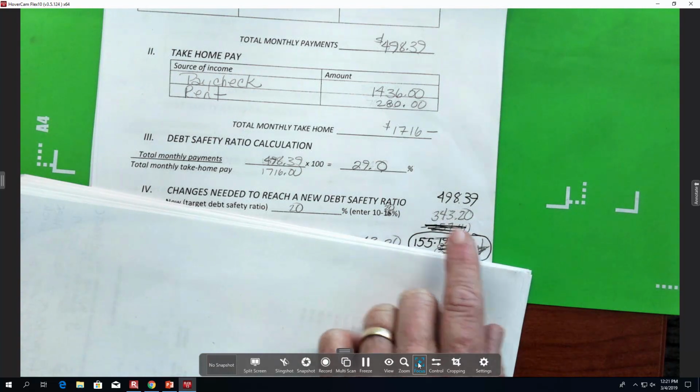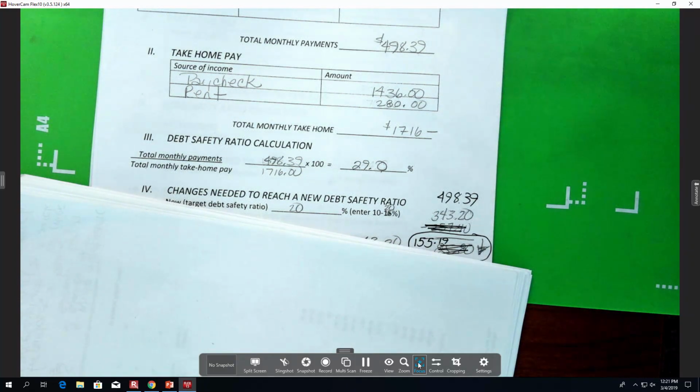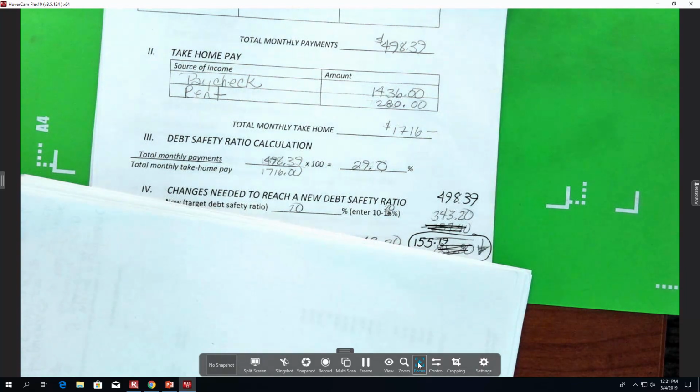The second option is, I don't want to cut my payments. Everything that's here is bona fide. I've got a long schedule or a long term for all of them. The second option is, what does he need to raise his income level to? If that 498 is 20% of a new income level, how do I do that? How do I gross up? If he wants to keep the payments at $498, but he doesn't want it to be more than 20% of his income, how do I figure out what that income should be?